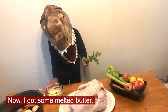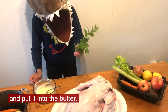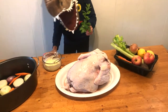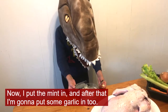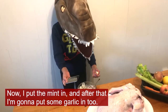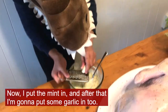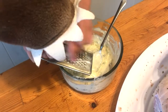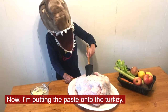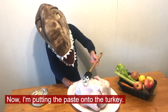Now I got some melted butter and I'm going to chop some mint and put it into the butter. Now I put the mint in, and after that I'm going to put some garlic in too. So I'm going to grind it. Now I'm putting the paste onto the turkey.